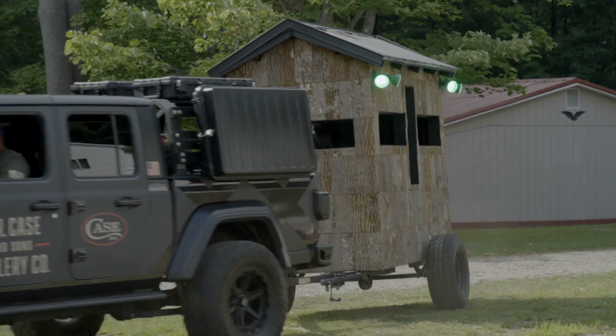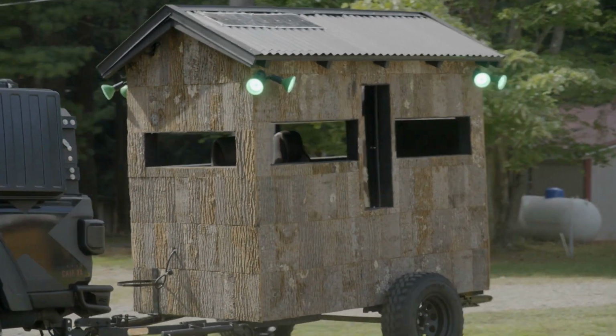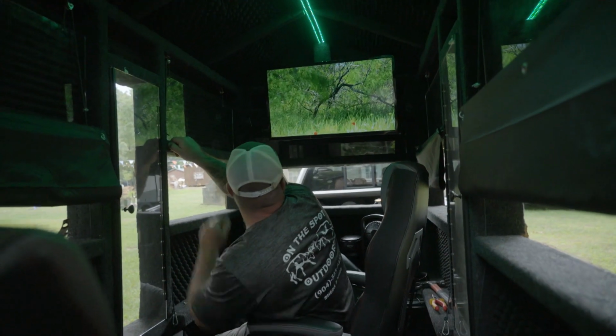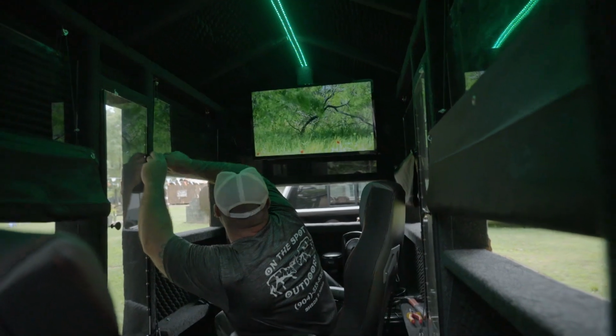And it's also jacked up on some big tires to get through these trails here because they have to tow it in and out. They're not allowed to leave it on public land. So that's why we did the trailer blind. But it's awesome. We've done 3 so far for the show, and they've all come out really good, I think. I think it's gonna blow people away when they see that.